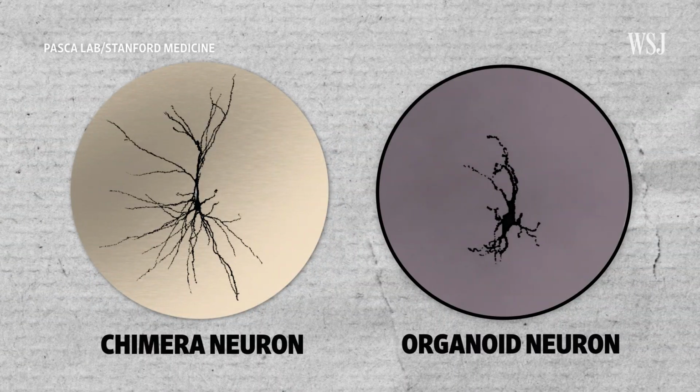Remember that neurons in dish-bound organoids are also less complex. Without chimeras, the researchers may have missed this difference. This highlights the advantage of using chimeras for understanding brain diseases and coming up with new treatments. That's why some scientists are so excited about brain chimeras.